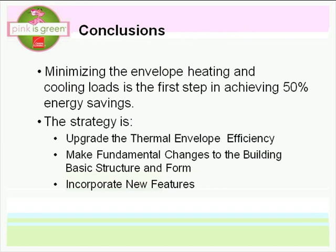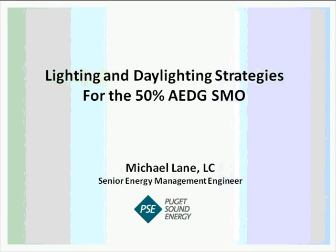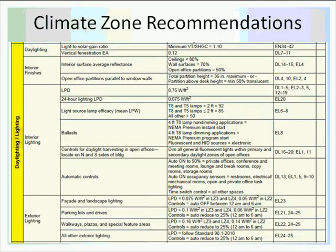Thank you, Merle. So I'm going to move on to the next slide first. Daylighting and electric lighting strategies for the 50% Advanced Energy Design Guide was my part. If we look at the climate zone recommendation tables, you can really get a good idea of all the various recommendations that are part of the lighting.